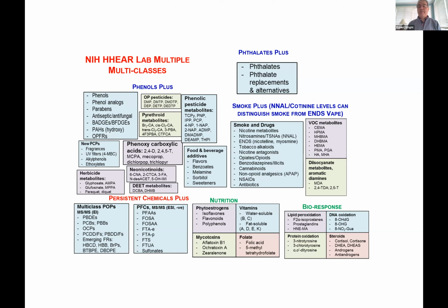And then there's all kinds of other things that we measure as well, such as nutrition, response to environmental factors, such as what's called oxidative stress, which is a form of inflammation, which is what most of these biological response assays actually refer to. You've probably read about perfluoroalkyls or polyfluorinated carbon compounds. These are PFAS and PFOA. These are sometimes referred to as forever compounds.